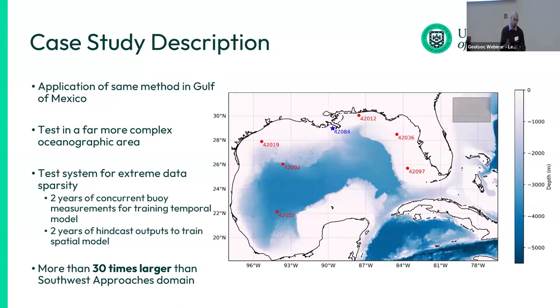So say you've purchased just your physics-based forecast output at two or three points, you can then use that to extrapolate what's happening spatially. Yeah, that's all the questions. Great, thank you. Thank you very much.